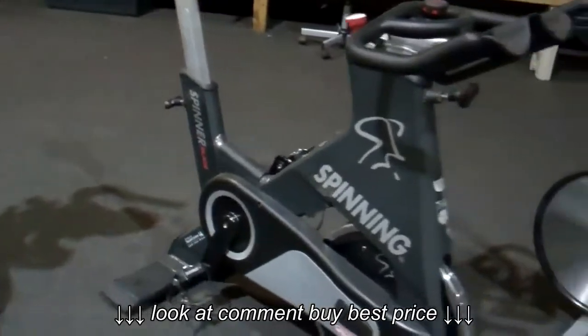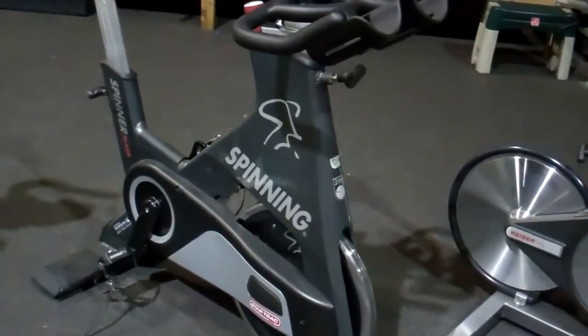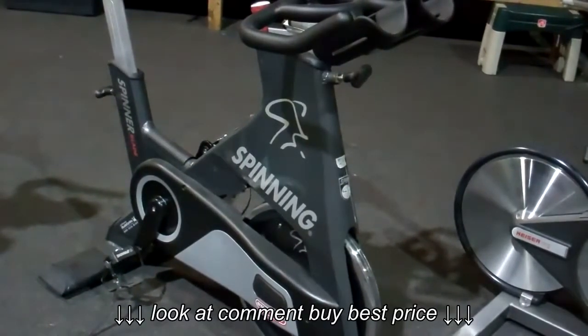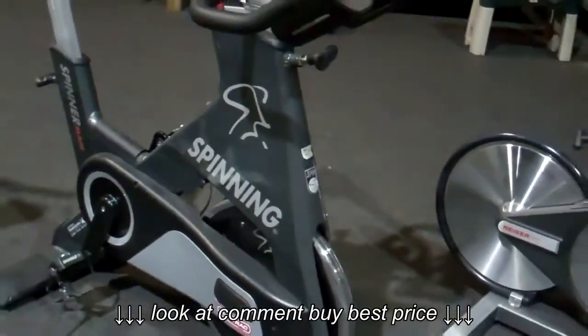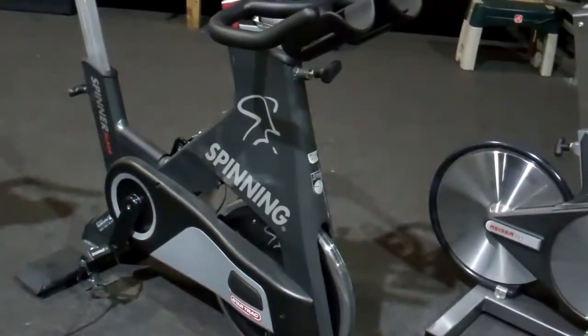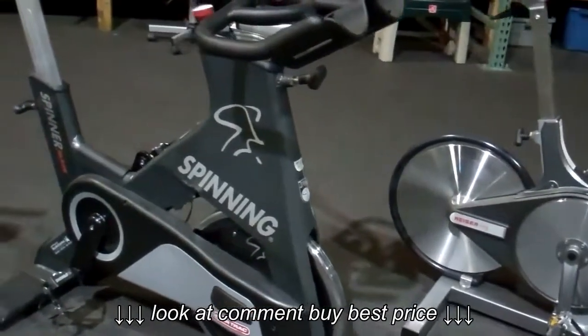Next in line are the StarTrack Spinner Blades, NXTs, and Pros with the new proprietary bottom bracket and pedal system. I think the Blade is probably one of the most striking bikes to ever come out of a factory for indoor cycling on a commercial level. It looks like it was milled from a solid block of aluminum.